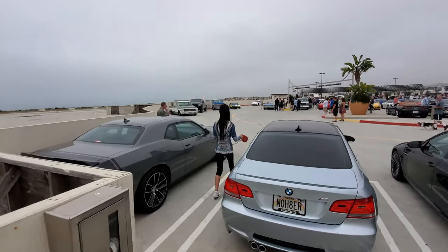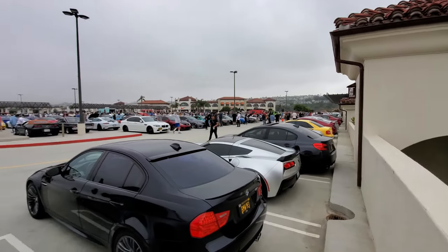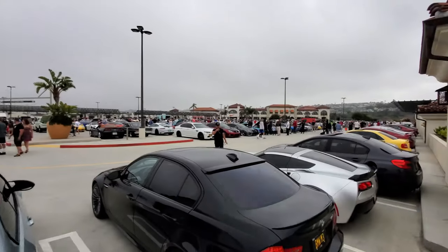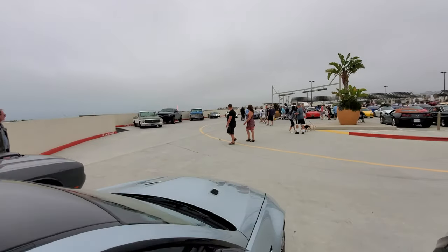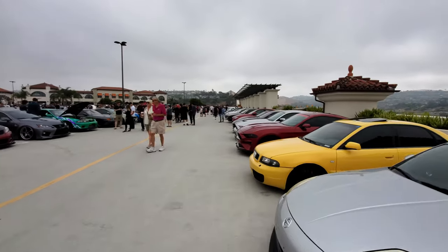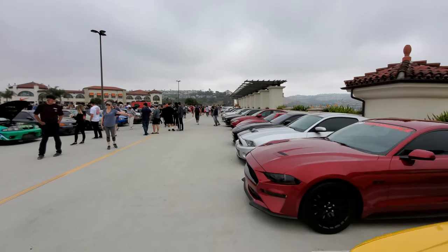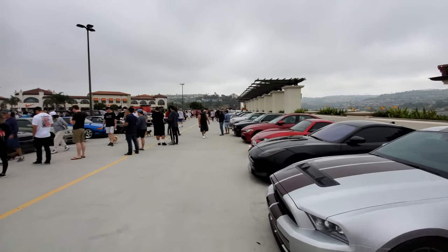Well, it looks like another full house. And you know, considering that it's not too sunny today, it's completely overcast, but yeah, big turnout today. South OC Cars and Coffee happens every Saturday from 9 a.m. to 11 a.m. It's open to everybody, totally free.